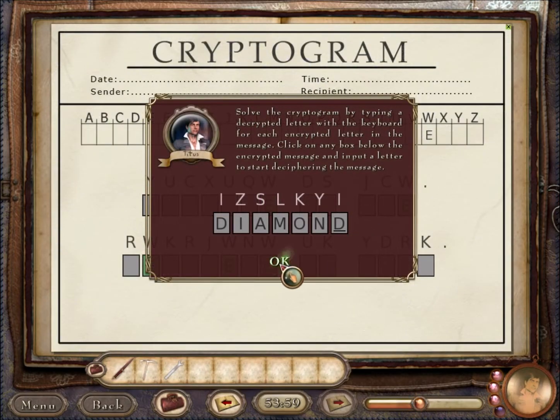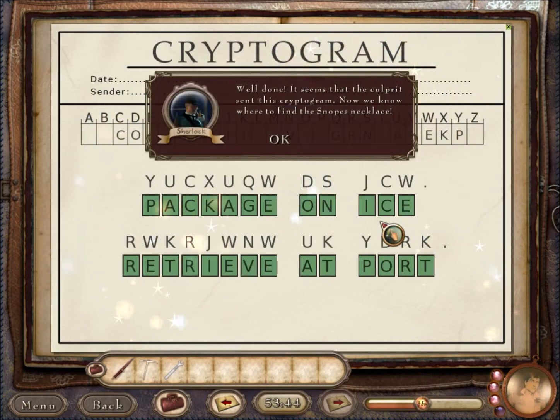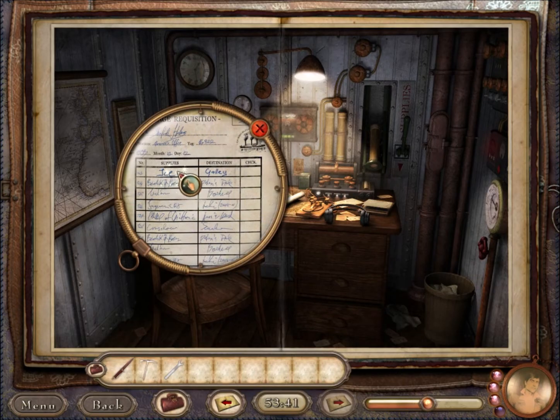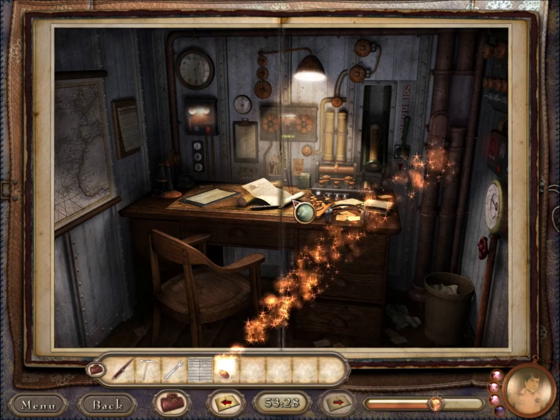So we have a cryptogram here. We need to figure out what letter is what. And it's... No, the first word is package. Package on ice. Retrieve at port. Aha, so it's hidden in ice. So what we're going to do here, I believe, is use our pen and say, check, I want to get ice in the galley. That's what I want to do. I'm going to use... This pipe is good. This pipe is good. So I'm going to use the wrench to steal that pipe.